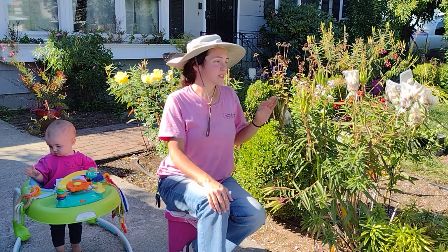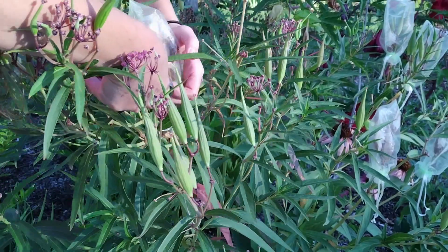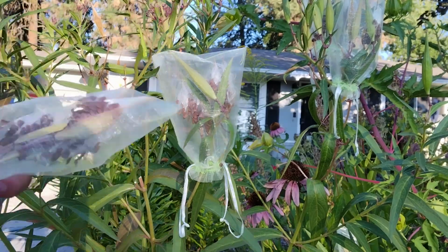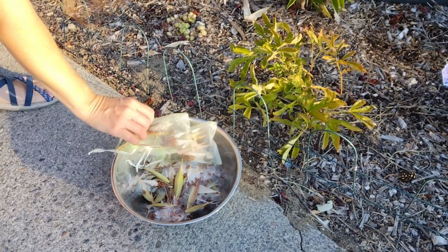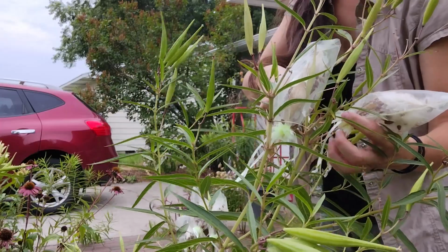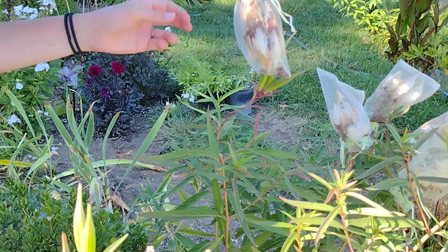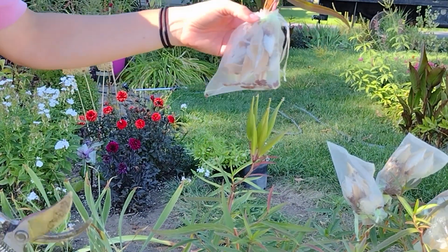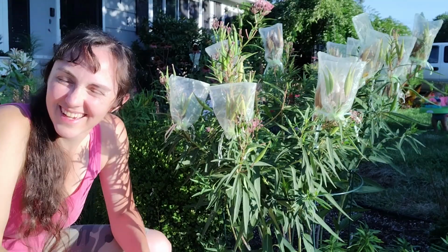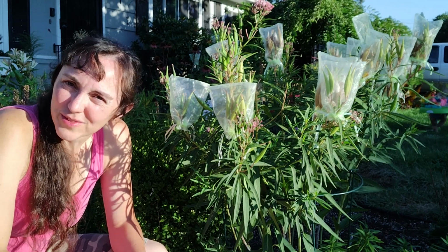One other thing I did notice is that within the bags, not all of the pods ripened at the same time. There was like one or two that wasn't open yet, so I couldn't cut off the bag as soon as most of them were ripe, because there was still one that wasn't ready. So that was kind of a little bit annoying, but these ones are all very much ready to come off, so we're going to harvest those today. Oh, I'm loose. Oh no, this one had a hole in the bag. Oh my goodness.